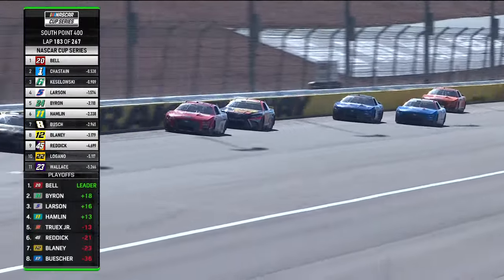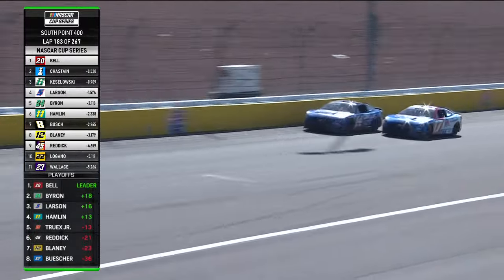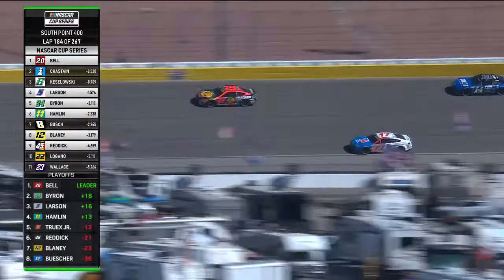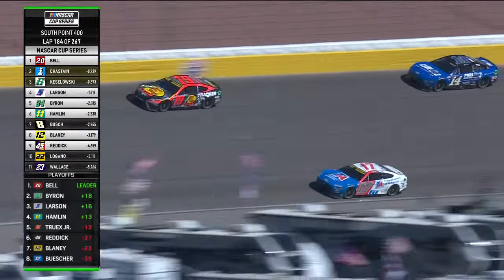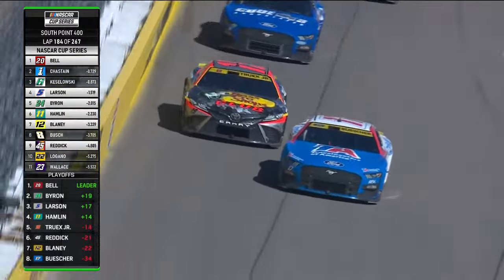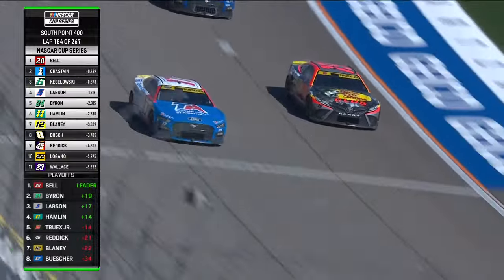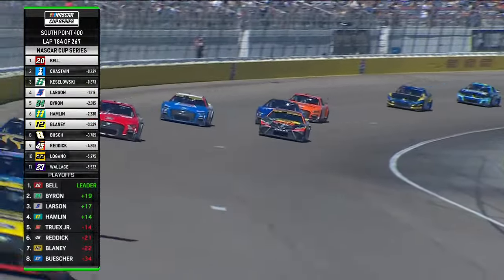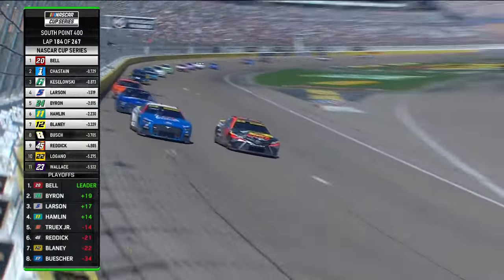Running offline, trying to stay in clean air. He's already right to the back bumper of the 41 car, Priest. Already with an opportunity to try to pass another car. He goes to the top of the racetrack. Gives up a ton of time right there, and the momentum's just not there off the corner to be able to make it up. 19 back battling in the 19th position.